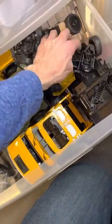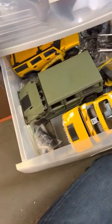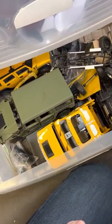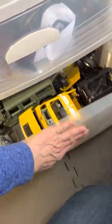And a box of Maisto Hummers. Some I'm thinking of doing projects with, others I've got just for parts. Where to next?